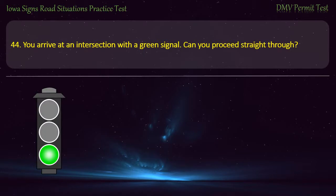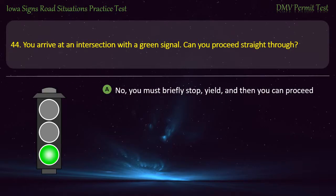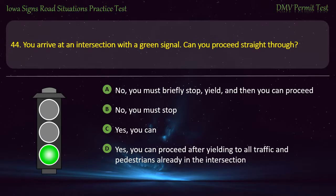Question 44. You arrive at an intersection with a green signal. Can you proceed straight through? No, you must briefly stop, yield, and then you can proceed. No, you must stop. Yes, you can. Yes, you can proceed after yielding to all traffic and pedestrians already in the intersection. Answer. Yes, you can proceed after yielding to all traffic and pedestrians already in the intersection.